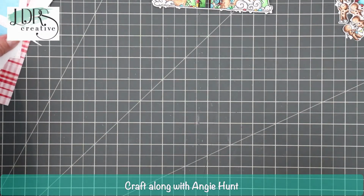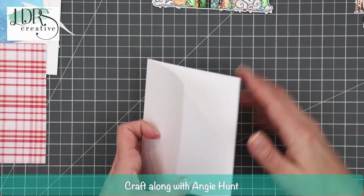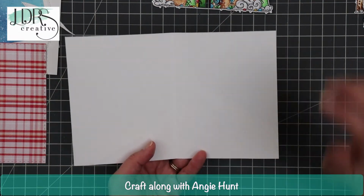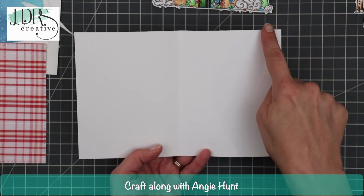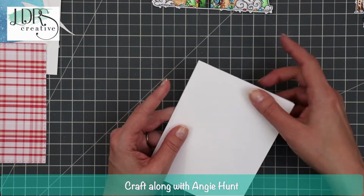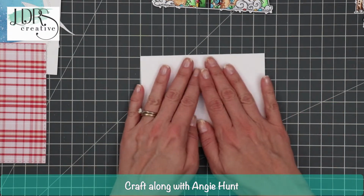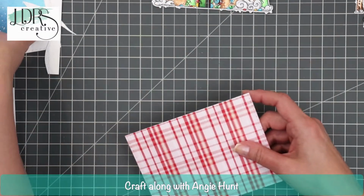So let's start assembling. To start off with, I have an A2 card base. It's half of an 8.5 by 11 sheet, cut at 5.5 inches across, and then scored at 4 1/4. So you end up with a 4 1/4 by 5.5 inch card base. That is A2, and I'm going to use it in landscape position, just like this. I'm going to set that aside for a moment.